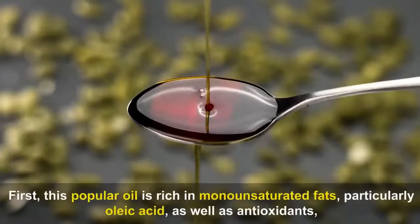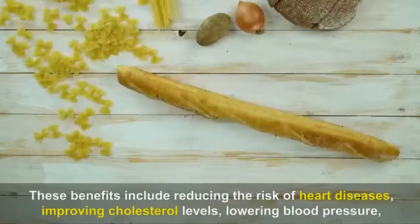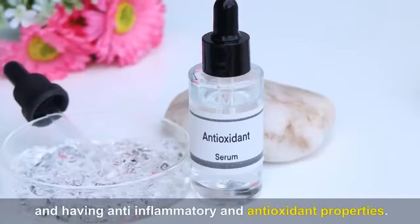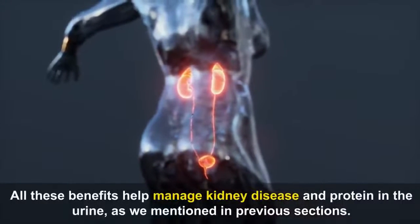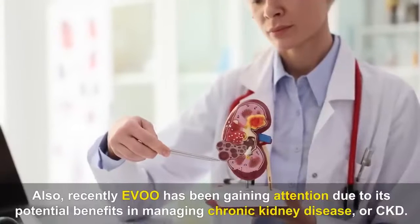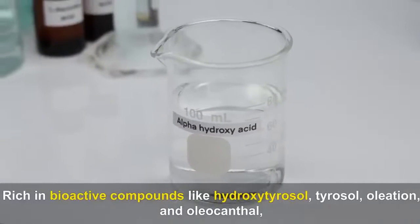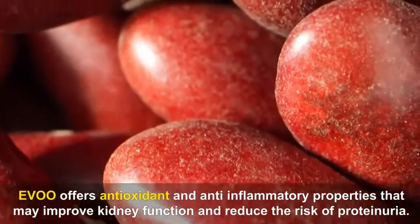First, this popular oil is rich in monounsaturated fats, particularly oleic acid, as well as antioxidants, such as phenolic compounds, which contribute to its numerous health benefits. These benefits include reducing the risk of heart diseases, improving cholesterol levels, lowering blood pressure, and having anti-inflammatory and antioxidant properties. All these benefits help manage kidney disease and protein in the urine, as we mentioned in previous sections. Also, recently EVOO has been gaining attention due to its potential benefits in managing chronic kidney disease, or CKD. Rich in bioactive compounds like hydroxytyrosol, tyrosol, oleuropein, and oleocanthal, EVOO offers antioxidant and anti-inflammatory properties that may improve kidney function and reduce the risk of proteinuria.